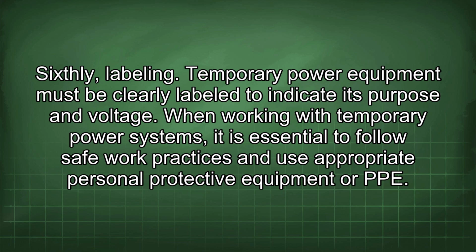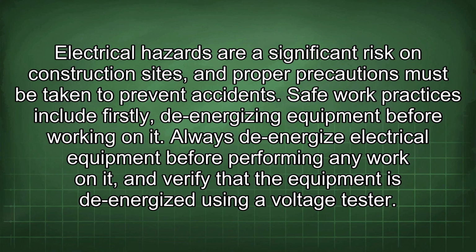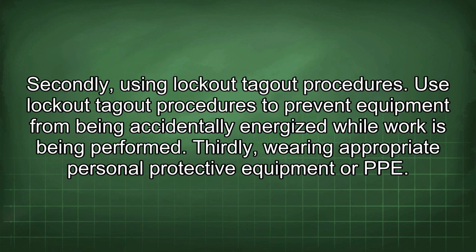When working with temporary power systems, it is essential to follow safe work practices and use appropriate personal protective equipment, or PPE. Electrical hazards are a significant risk on construction sites, and proper precautions must be taken to prevent accidents. Safe work practices include firstly, de-energizing equipment before working on it. Always de-energize electrical equipment before performing any work on it, and verify that the equipment is de-energized using a voltage tester. Secondly, using lockout-tagout procedures.